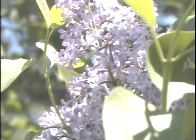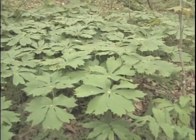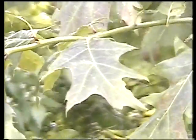The signs we look for normally, there's different indicators. I've been told the blooming of the lilac, the blooming of the mayapple, unfurling of the oak leaf, and I think probably the biggest one we normally go by to start with is Mother's Day weekend. That's normally when we really start looking for them.